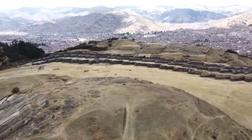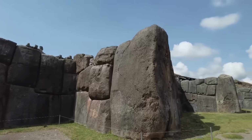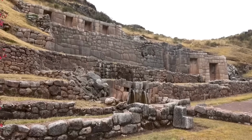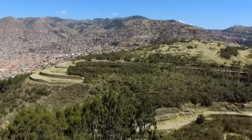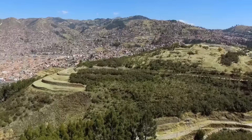The Peruvian walls stand as a testament to an ancient civilization that achieved an unparalleled mastery of stone construction, defying modern attempts to fully replicate their methods and leaving behind structures that continue to inspire awe and questions about the full extent of their capabilities.